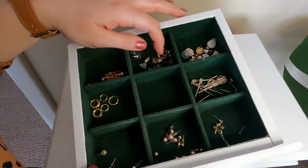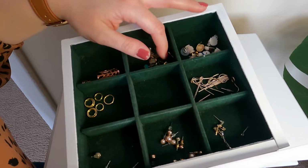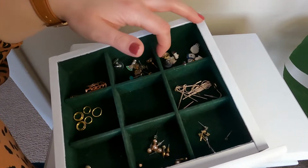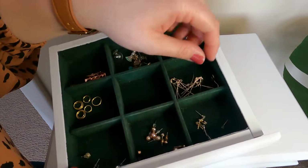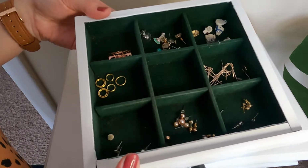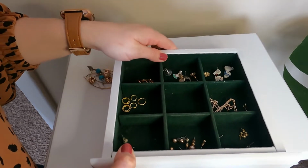What else? A lot of these are my holiday earrings and stuff. I don't really ever wear them, but that's why they're all the way back here, because I wear them for certain seasons. I wear both of these. These are all of my tiny little real diamond studs. So I'm just going to go through these and pick out any of them that are tarnished and get rid of them.